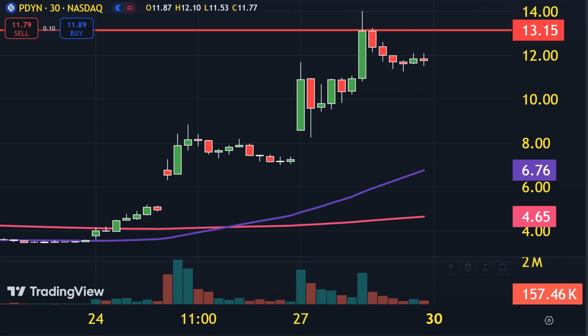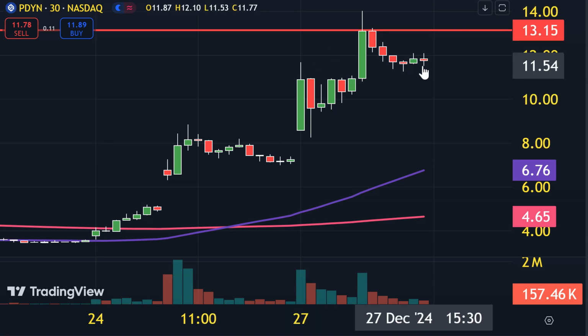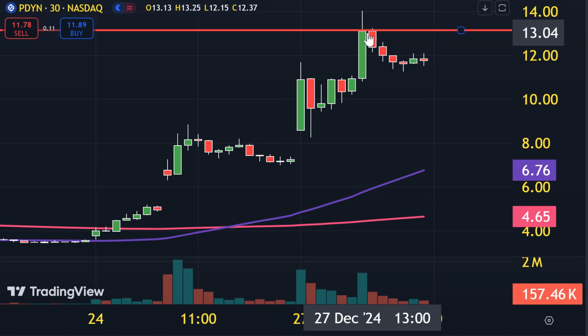But anyway, look at it. Fantastic uptrend form this week. You got the pullback. So let's see if the price does indeed want to curl back upwards for next week.